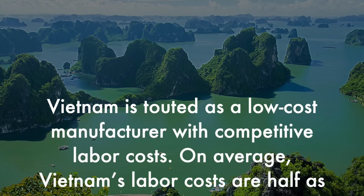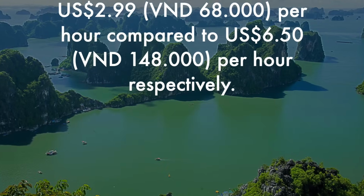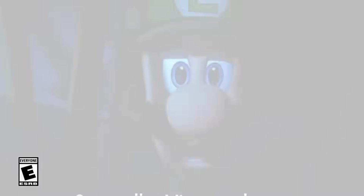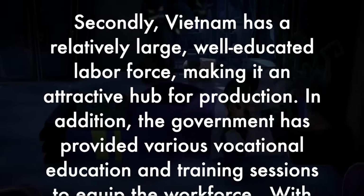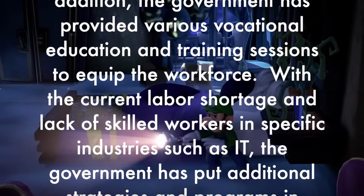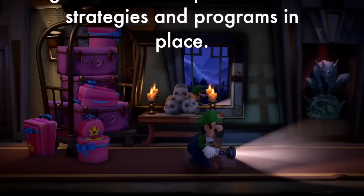Firstly, they say, Vietnam is touted as a low-cost manufacturer with competitive labour costs. On average, Vietnam's labour costs are half as much as China's labour costs, at $2.99 per hour compared to $6.50 per hour, respectively. This contributes to Vietnam's increasing position as a more cost-effective alternative to its regional counterparts. Secondly, Vietnam has a relatively large, well-educated labour force, making it an attractive hub for production. In addition, the government has provided various vocational, educational, and training sessions to equip the workforce. With the current labour shortage and lack of skilled workers in specific industries such as IT, the government has put additional strategies and programs in place.